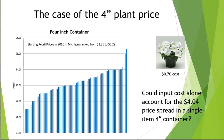So what I want you to realize from this slide is that formula pricing is a starting point. It really isn't the end point. And I'm going to talk about the perceived value, about what lies above the rim of the container in just a couple of minutes. But when we price things by the container itself, we're really taking away any additional perception of value that we could be building for anything that's happening above the rim of the container. One of the reasons that we did this study was to show retailers the vast difference in pricing, even on some items as similar or as interchangeable as a 4-inch single item container.